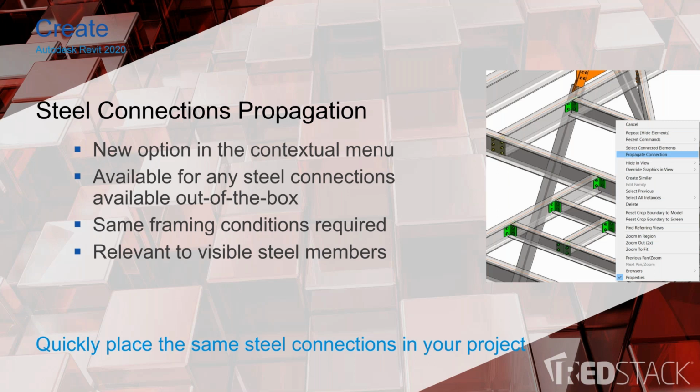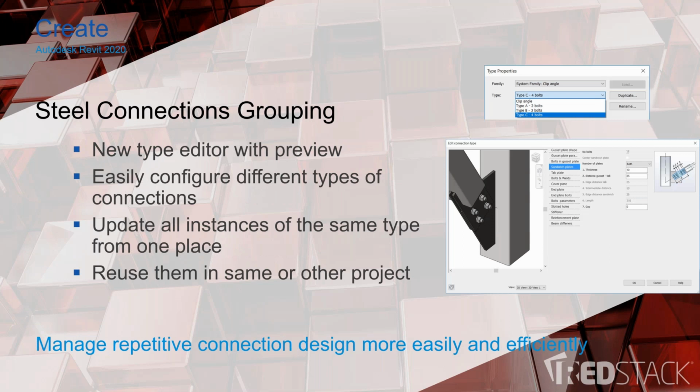Grouping steel connections. The UI has been migrated to type parameters, making it easier to configure. There is a preview command to design the steel connections more efficiently, with the ability to control those components more effectively. We can customize the type for those connection families based on certain parameters and save it as a name as well. I know the steel connections have been updated a lot for Revit over the last few years, and we're slowly getting to the point where it's going to be easier to go from Revit to Advanced Steel and back again, which you can do now, but more and more connections are being added and more smart. So again, the transition from a Revit structural model to Advanced Steel is just going to be easier and better.